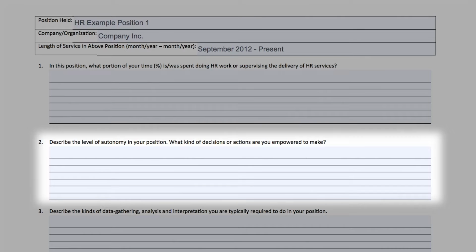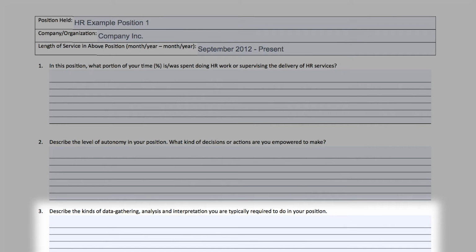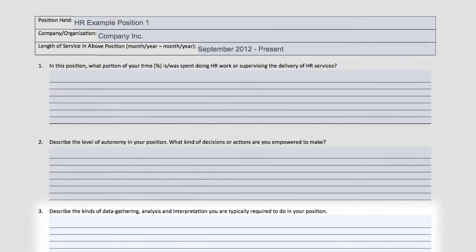Number 2 asks you to describe the level of autonomy in your position. You'll want to think about the kind of decisions or actions that you are empowered to make in your role. Number 3 asks you to identify and describe the kinds of data gathering, analysis, and interpretation that you are typically required to do in your position.